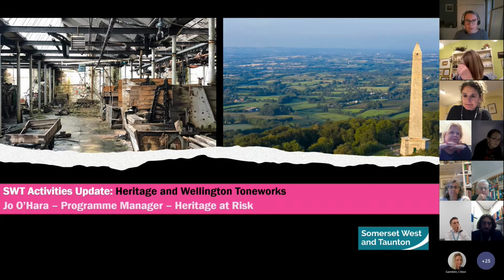You can see from the picture here that the site still contains an awful lot of its original machinery, and that's one of the really important things. It's actually one of the reasons why this is so important: it had 4 different types of power that came into the site, starting with horsepower and then moving up, and there's still a water wheel on the site. All of the different layers of this history still remain. They never really got rid of anything, they just added to it.